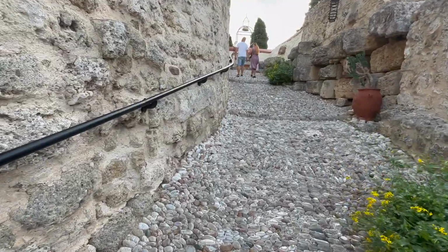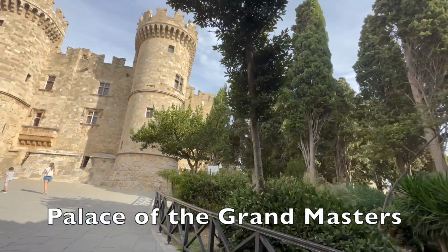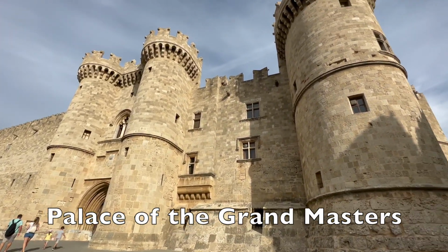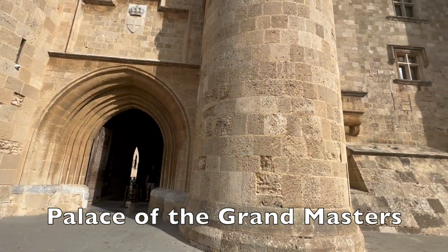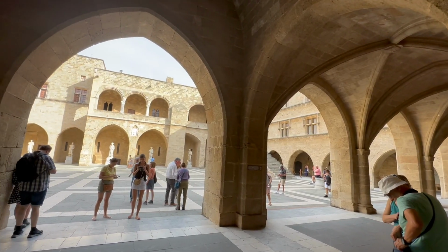We took off shortly and headed to the Palace of the Grand Masters. It was once the magnificent headquarters of the Order of the Knights of St. John. There was an admission fee. We discovered that we could buy a pass for 4 museums in the city for a discounted rate, so that's what we did. It really is a glorious building.